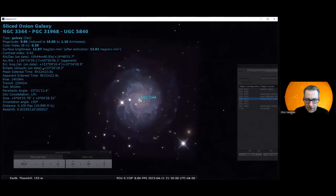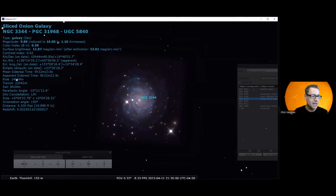You can't really see... there you go. I can see the stubby bar here when I zoom in a little bit. It's got a bit of a ring around the middle of it. And then it's got these nicely spaced arms that wrap around. And those arms have nice little knots of H2 star-forming regions that you might be able to pick up if you've got a good-sized telescope in really, really dark skies.